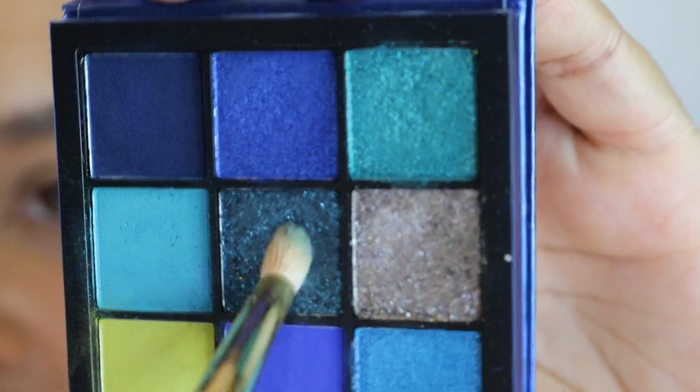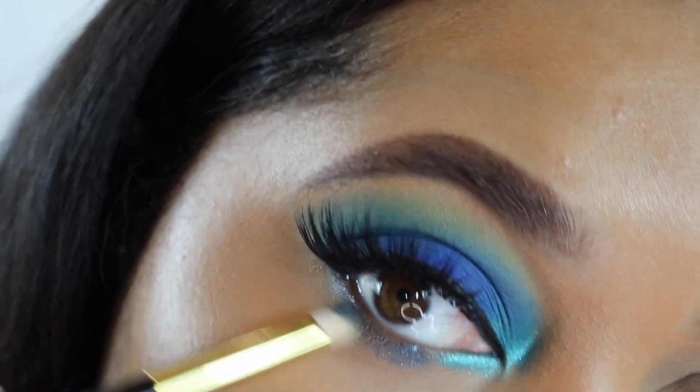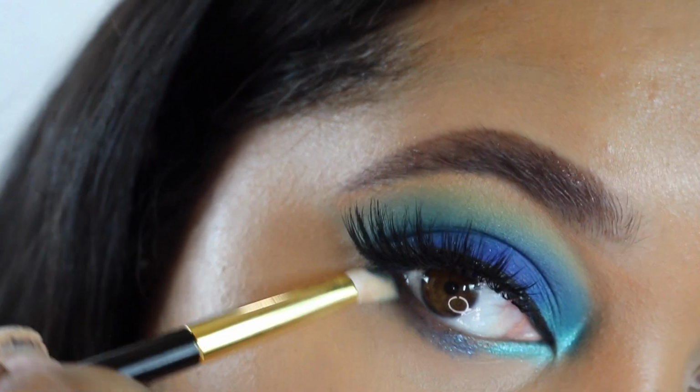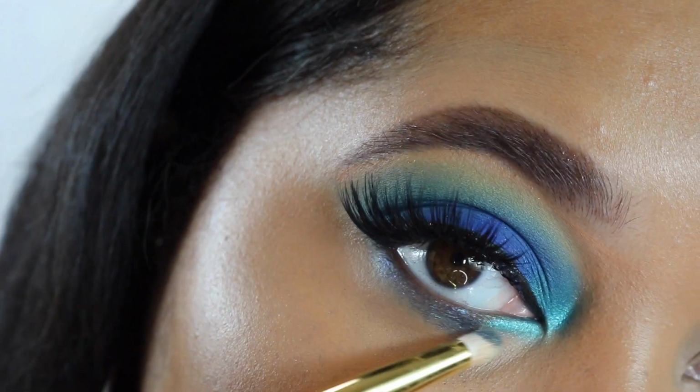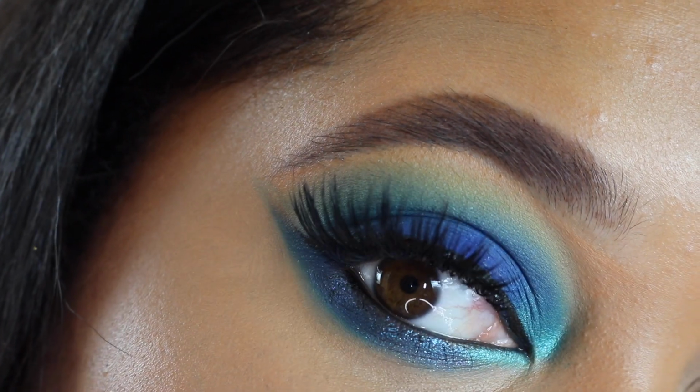And let's go in with this color next. Let's take that on the middle. And here's the final eye look using the Sapphire palette.